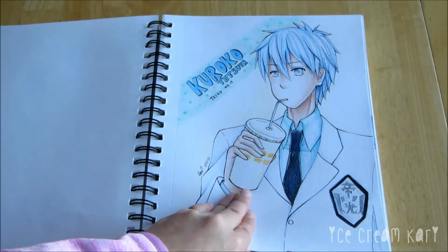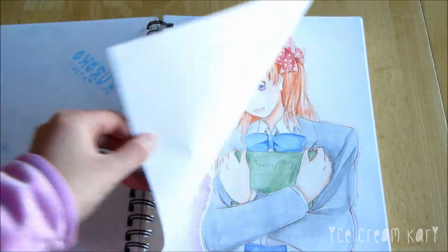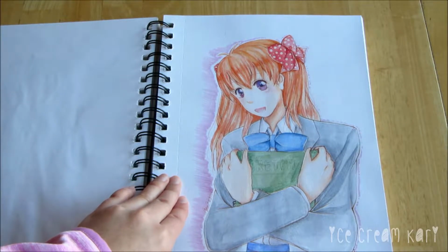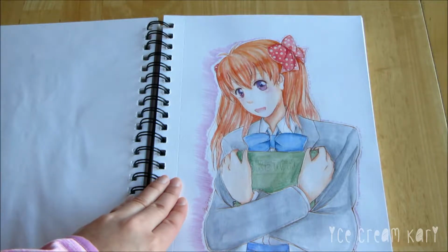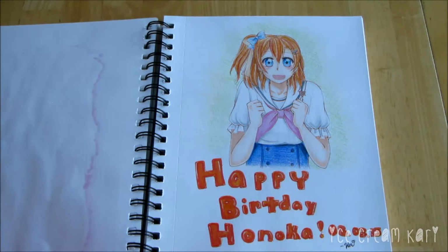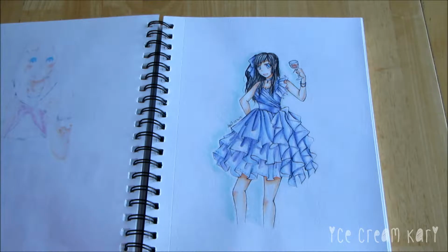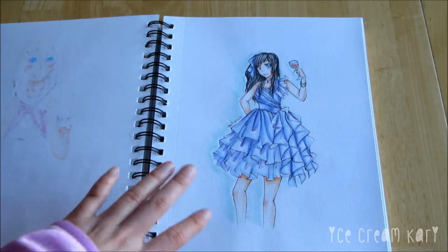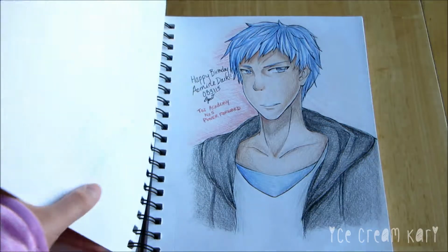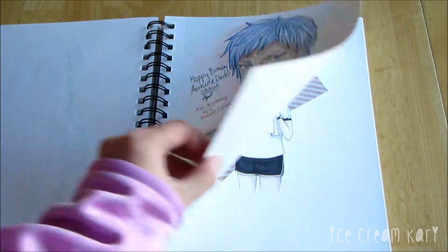Here's Kuroko from Kuroko no Basket, Nico from Love Live, Chio from Gekkan Shoujo Nozaki-kun? Yes, that's the show. Honoka from Love Live. This is my O.C. Hikari in a dress designed by someone on Instagram. They approached me asking me to draw one of their dresses, so here's Aomine from Kuroko no Basket.